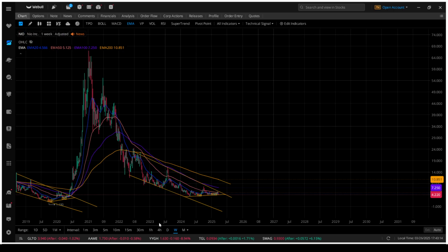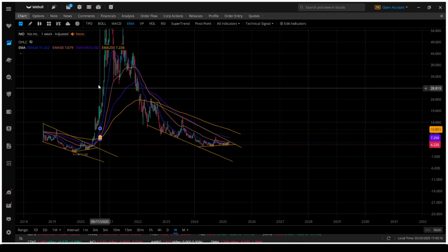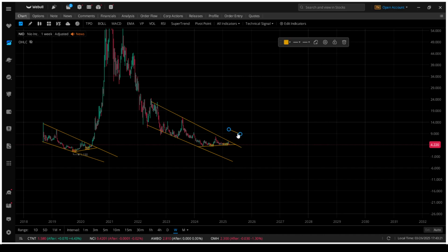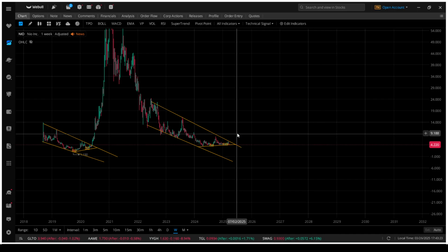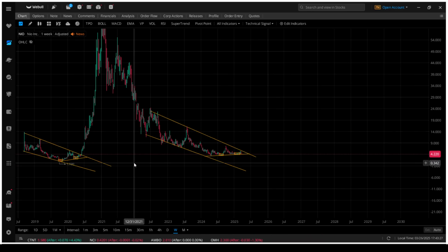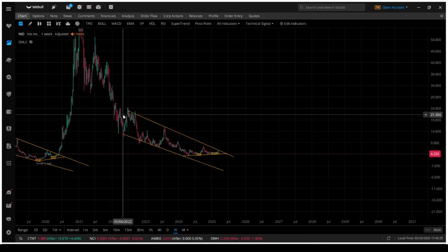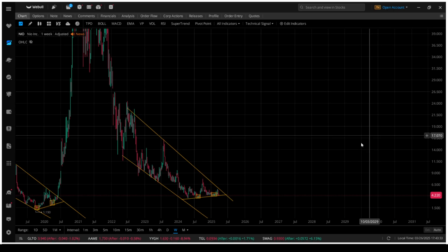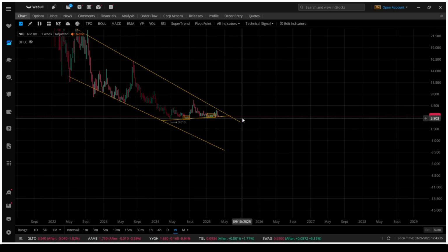Looking at NIO, let's go to the weekly. Again, repeating fractal back here, okay, from 2018, about a 2-year play. And then it goes from 1.19 to $67 at the top. Okay, I'm not saying you're going to get a 60x move, but I do think it's going to do something very similar. It's going to be very volatile. Here you go with the channel right here. 2 touches so far on this line.